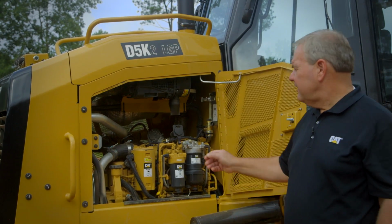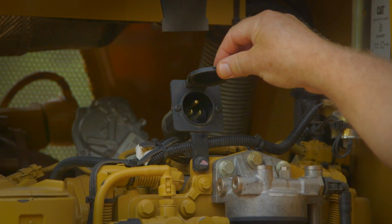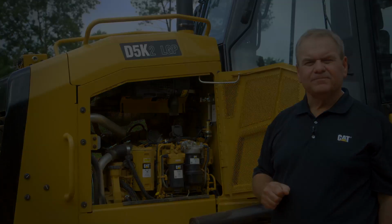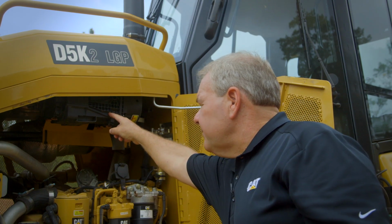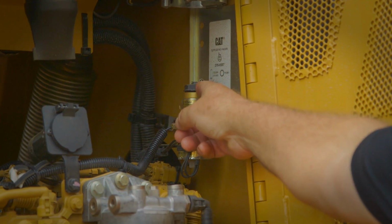Also as an option is a heater element circuit where you can plug in power here to actually keep that engine warm if you're running it in a very cold environment. And easy maintenance access to your engine air filter, and then also to the ether system if so equipped.